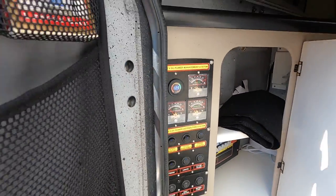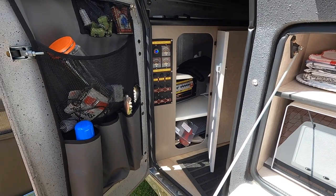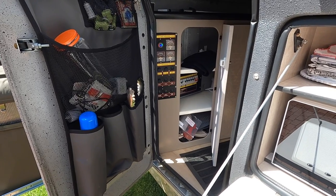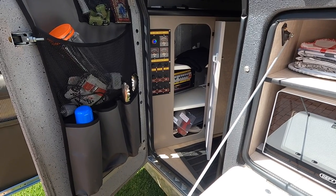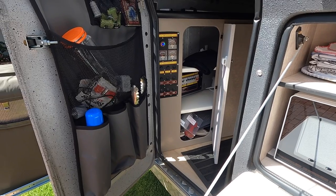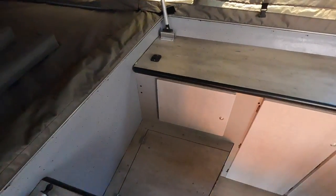Okay, so this is just working absolutely amazing. Very, very chuffed with this. Very chuffed with the work that Peter did. And so effectively we can go completely off-grid. We've got all the different options. It's just very lucky. Okay, let me show you the inverter.